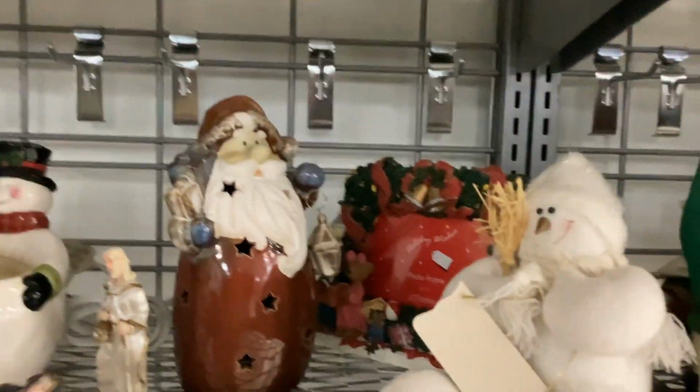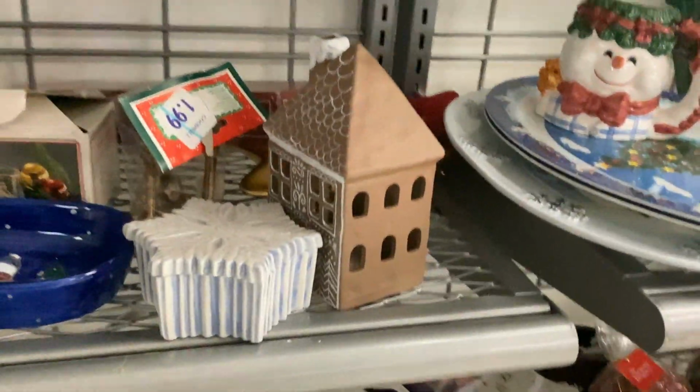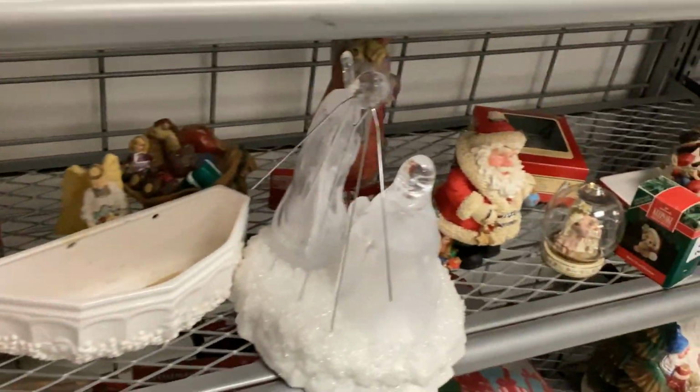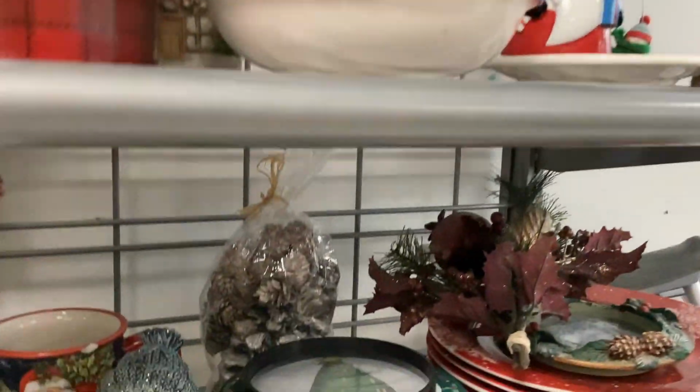And this is another Christmassy area. This is right above here, and I think I'll show it to you in a minute, was a full Snow Babies collection. I like the Christmas stuff, but I just don't have room right now to store all of it until Christmas.